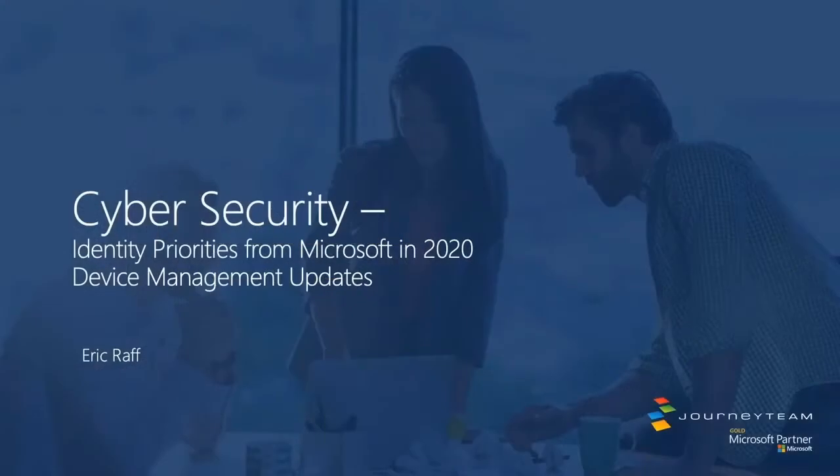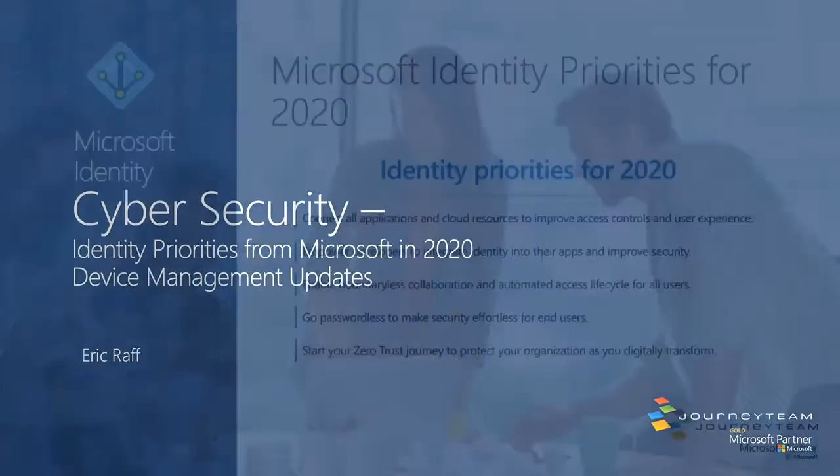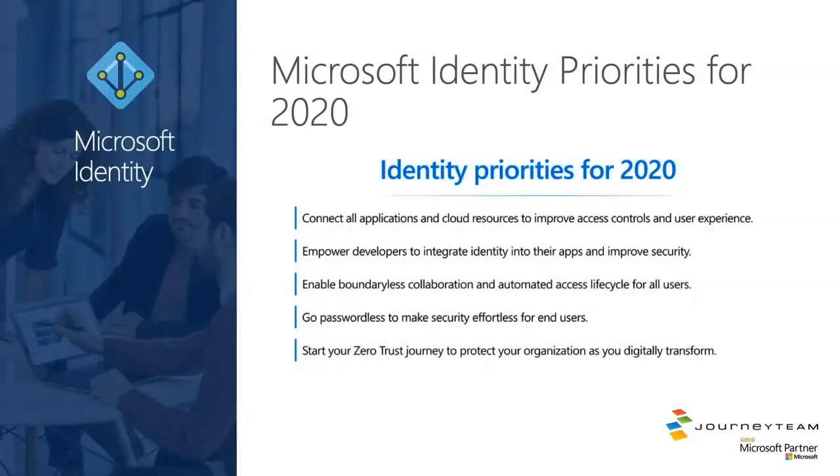First thing, Microsoft has published a blog about their identity priorities for 2020. It's kind of high level. A lot of it's like, great, what is this actually going to give me from a technology standpoint? But I think it's worth pointing out this is where Microsoft is focusing. The big things to me, I'll just tell you what these are a little bit.